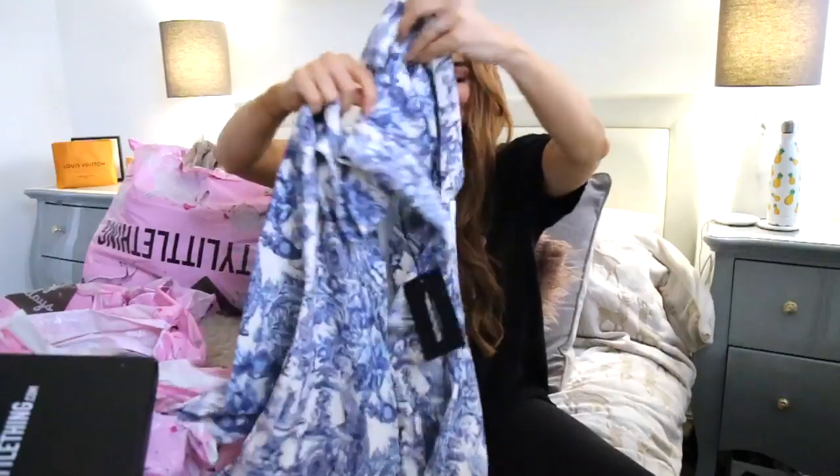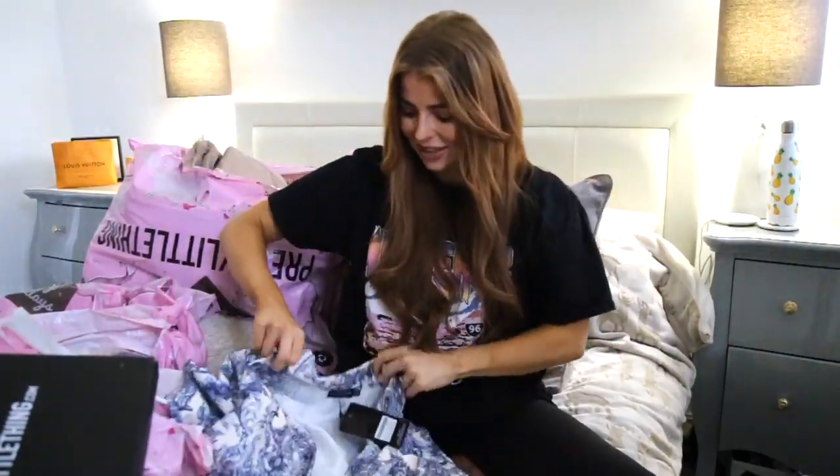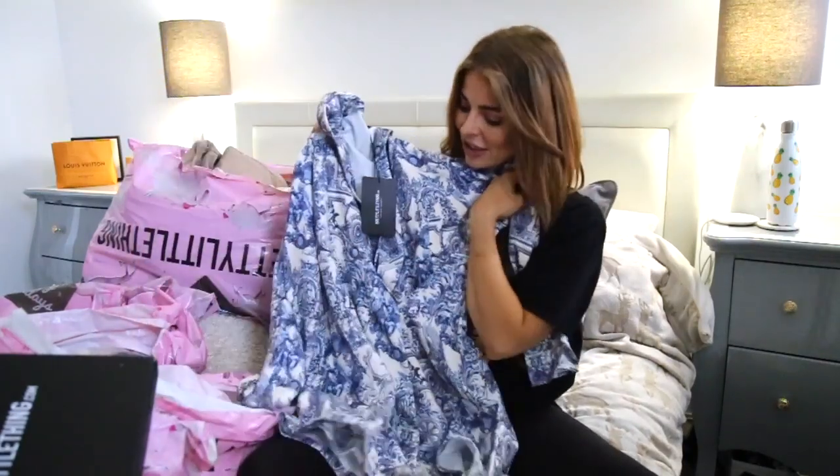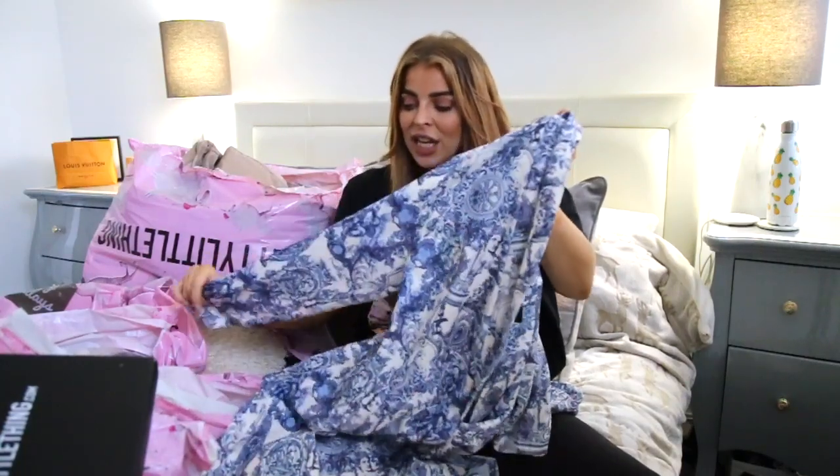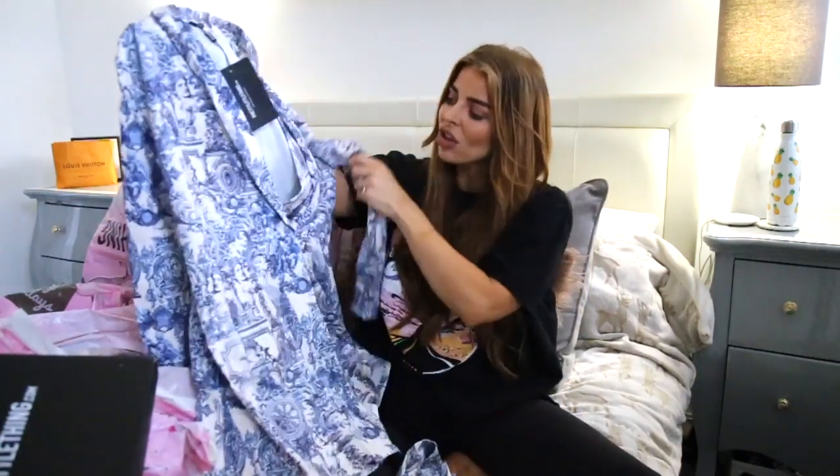If I can get it the right way up. Oh no, it's a playsuit. Yeah, of course it's a playsuit. Yeah, so this is the playsuit that I got to wear with the little white boots. So it's this gorgeous white and blue print, which I absolutely love. Lorna Luxe's range for In The Style did this same kind of print, and I loved it. So when I saw this, I just thought that's so, so lovely.